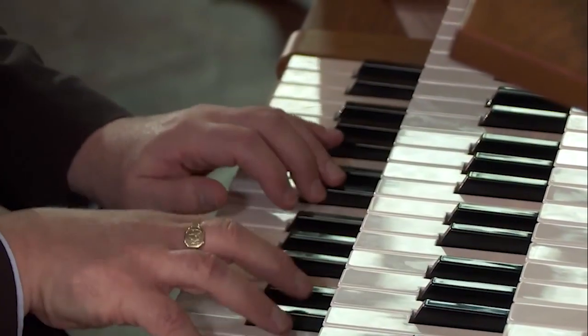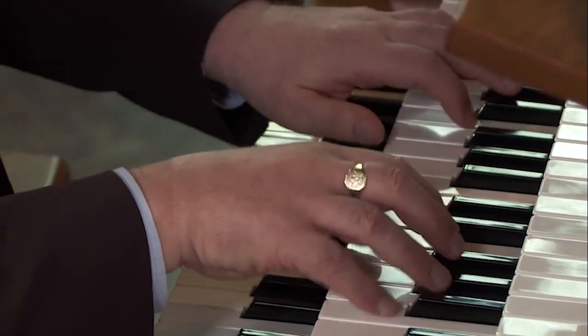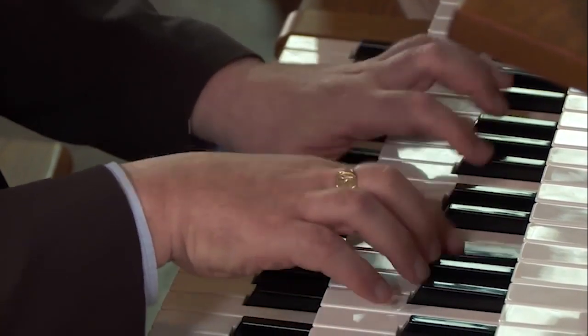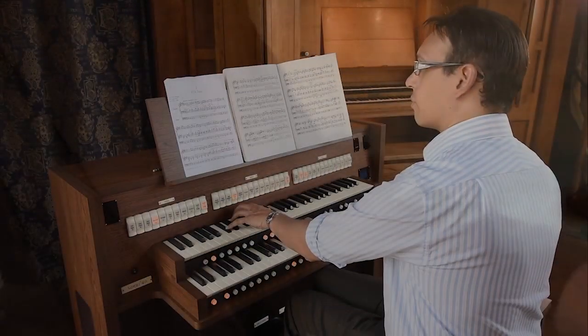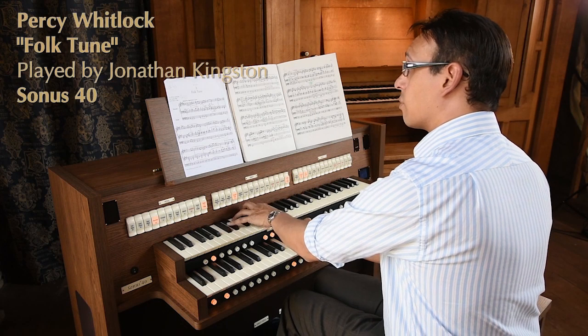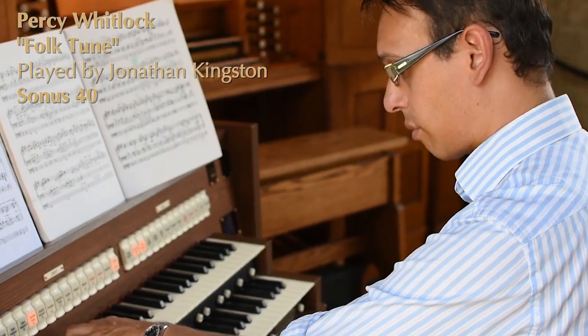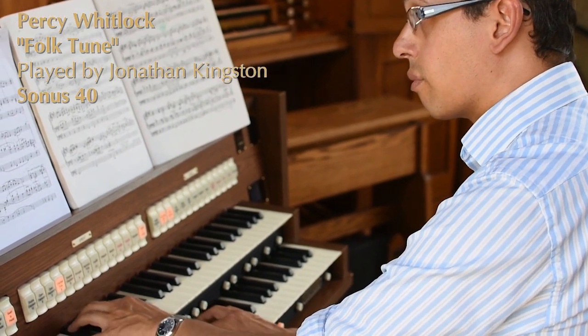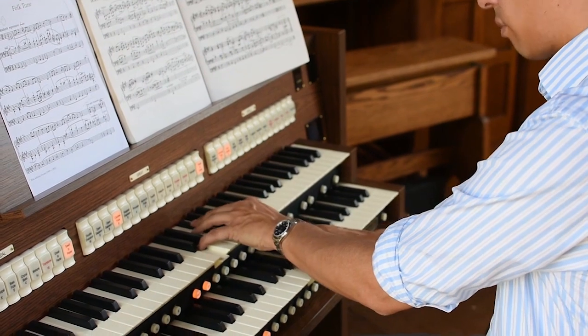Viscount's real audio rendering technology enables you to manage the all-important impression of three-dimensional space, enhancing the enjoyment of performance. The range starts with the two-manual Sonus 40, which offers 34 speaking stops, a 30-note pedal board, and 9 internal speakers in various locations, driven by 7 audio channels.